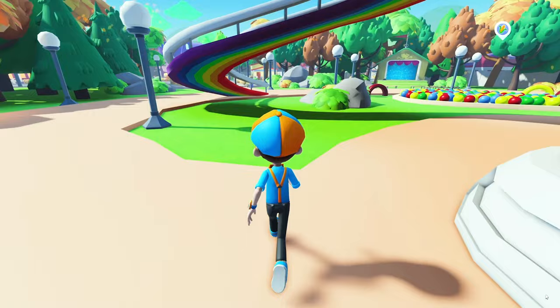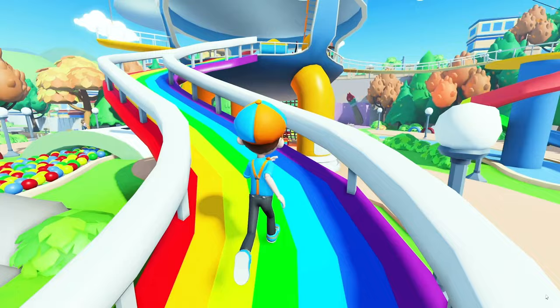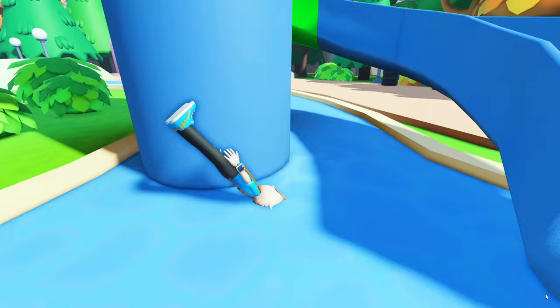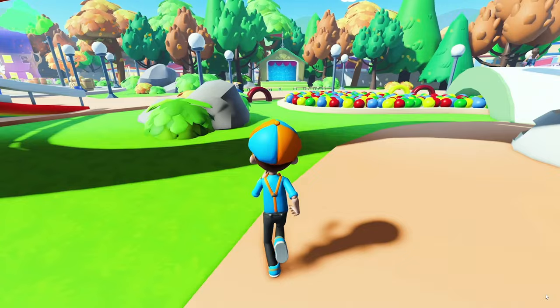Hey, do you like going down slides too? Cool. Okay, across the bridge and here's another slide. Whoa! Bonk. That was so fun. That's one, two, three slides. And hey, look at that.